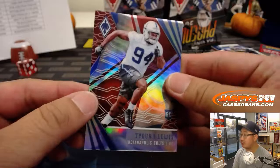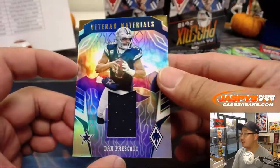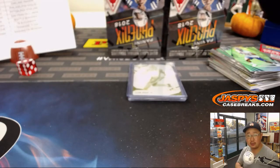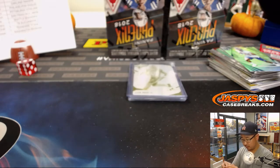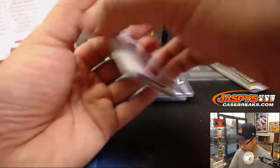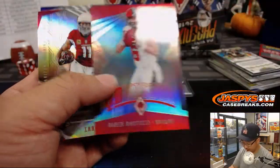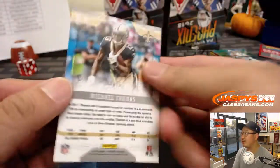There's Tyquan Lewis out of 299. We got Dak Prescott to 75, veteran materials. 58 out of 75. Cowboys. Sophianis with the boys. There's Leonard Fournette to 199. Baker Mayfield to 199. Michael Thomas to 75.